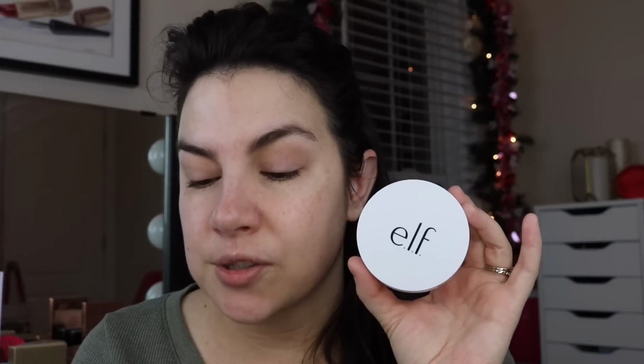They call it a primer-infused pressed powder foundation that delivers buildable coverage and an airbrushed finish. This is $11 on e.l.f.'s website, and they call it a long-wear formula. They say it's a buildable medium to full coverage, semi-matte finish, talc-free and non-comedogenic, available in 30 shades, and they claim that it pairs well with the rest of the Camo collection.